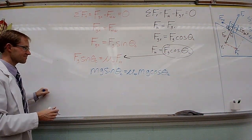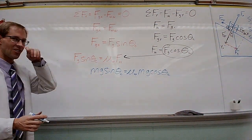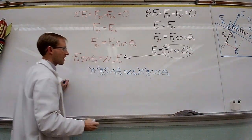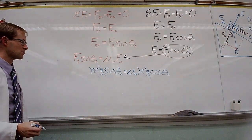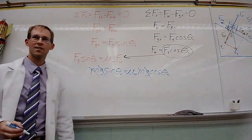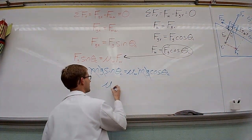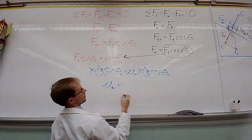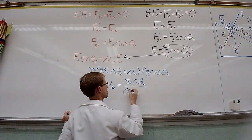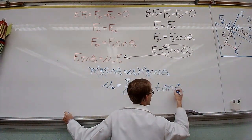So, this is great because look at all this stuff that can go away. The m's go away. The g's go away. And I've got a sine and a cosine. Can I do something with those? Make it a tangent. Yeah, tangent never gets any love in this class. So this is a nice change. Coefficient of static friction is equal to sine over cosine, in other words, the tangent of your critical angle.